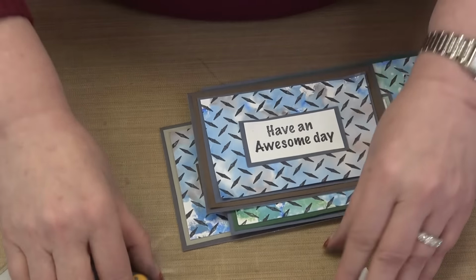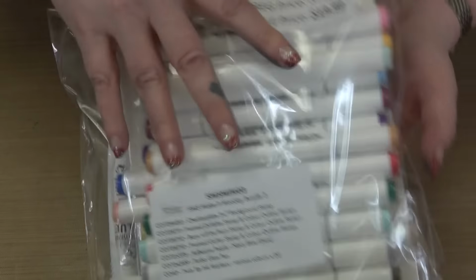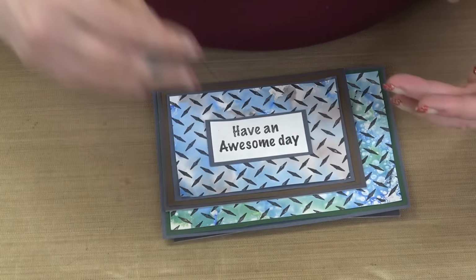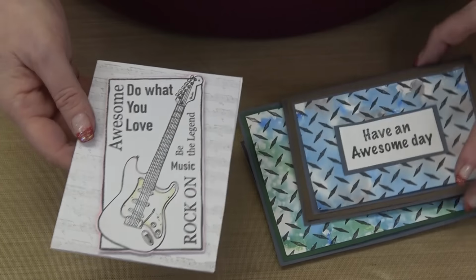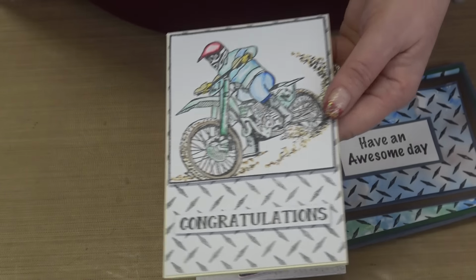So, it's only one bundle. $19.99, and I did not use the majority of what is in it. I wanted you to see what you could do with just the markers and just the stamp. They, however, have done some simple samples for you where you've got the cute little music notes in the background, you've got the guitar stamp just lightly colored. They've done a very simple sample with the motorcycle guy and our background stamp.